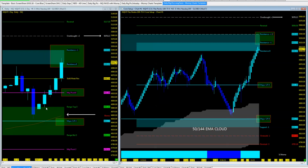Let's jump right into the NQ, as we see price action broke that 5K and a little bit above. And again, it doesn't mean exit at the 5K. It just means that price action throughout the week was headed up there, and support down below was nowhere to be seen, or not nowhere that price action was coming near.